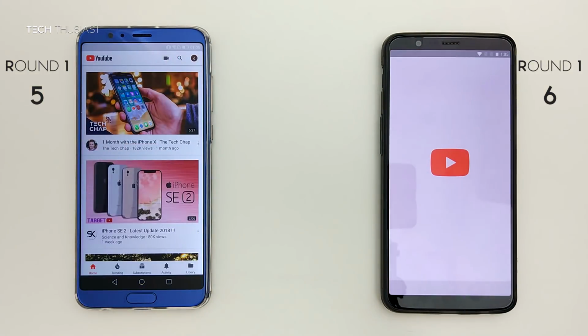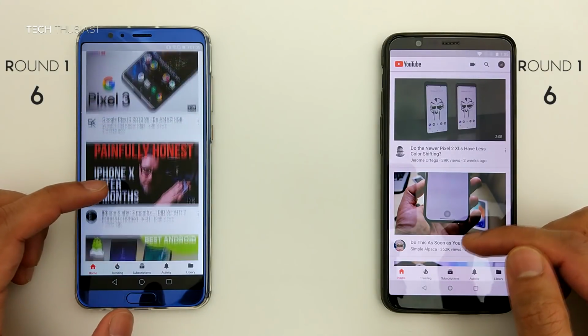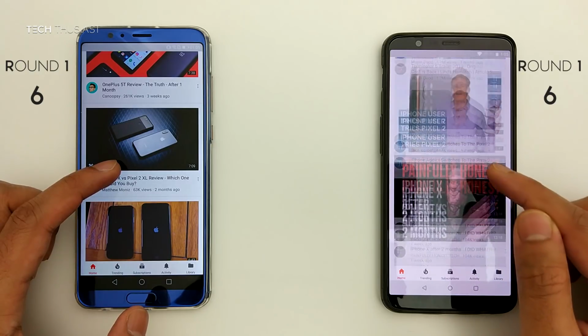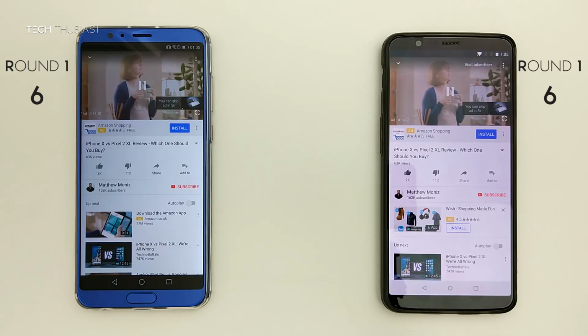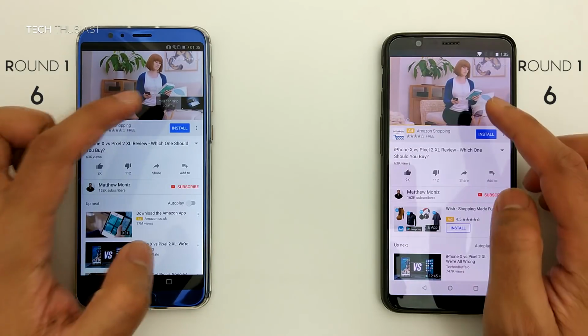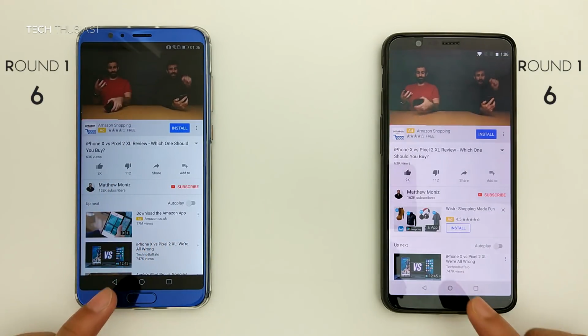YouTube, so it loaded up faster on the Honor View 10. Now finding a video the same on both of these devices was a bit tricky, hence the longer time here. And again we have to watch the advert, so the initial opening up was faster on the Honor View 10. So let's play a video and let that run in the background.